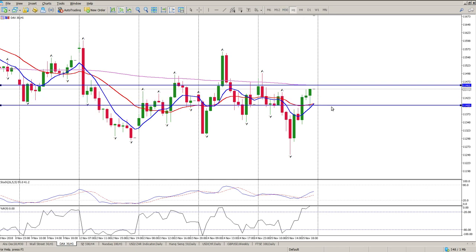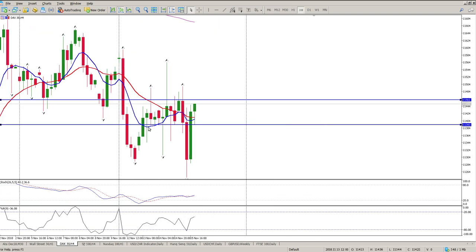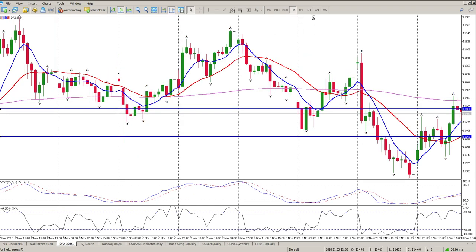Okay, so I think if you just draw up your levels there, the first breakthrough there. Let's just take this off a 4 hour. Yeah, you can see all the tails lining up on this level here. So this is the first breakthrough. We'd like to see a retest of that. Okay, and I think what we'll do just now is have a look at the ichimoku as well, because that'll give us another indication of what's actually going on.